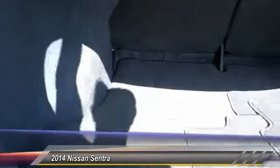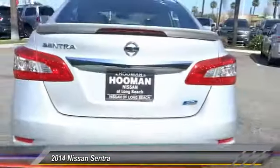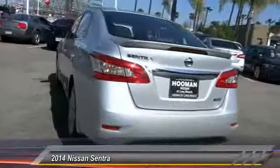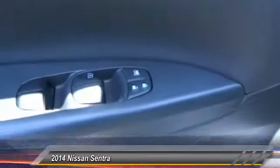Here are some of this vehicle's great options: traction control, dual front airbags, air conditioning, front automatic stability control, keyless entry, AM/FM stereo radio, child safety locks, MP3 capability, power door locks, trip odometer.